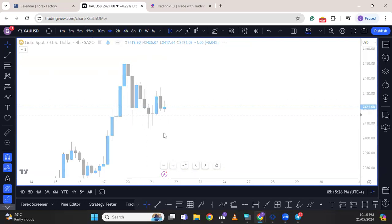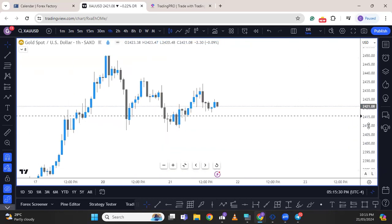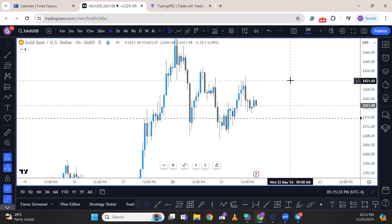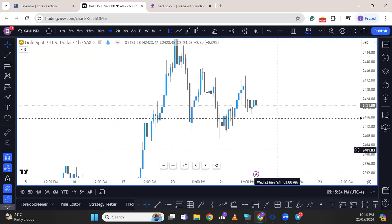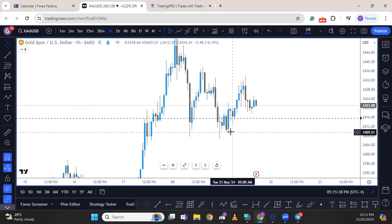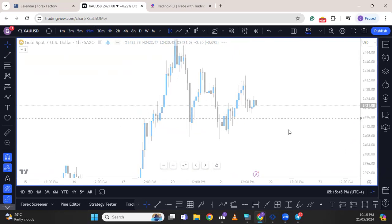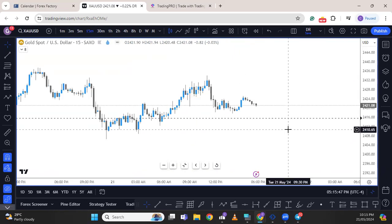So if you drop to the 1 hour time frame, you'll be waiting for price to break to the upside for you to take long positions. So that's what we have on gold this week. You trade either a breakout to the upside or a break to the downside. Somebody may say, what do I mean by that? Let me just briefly show you.